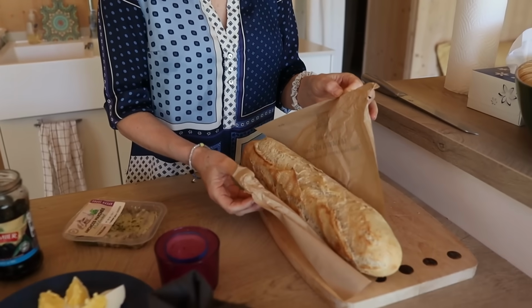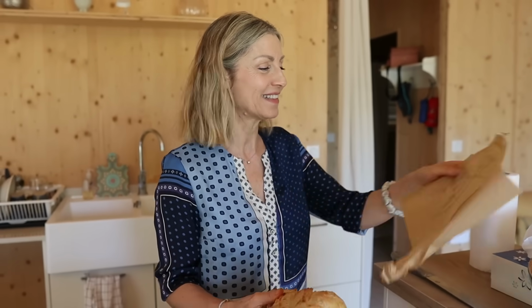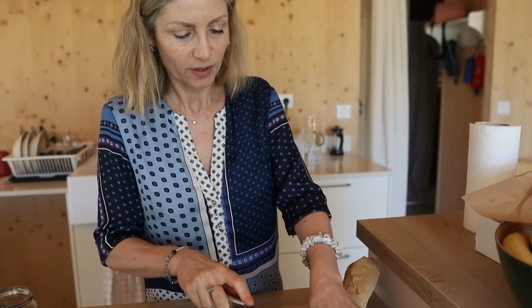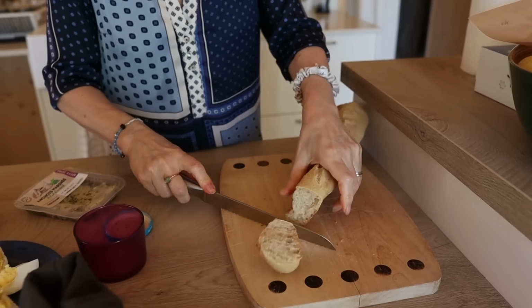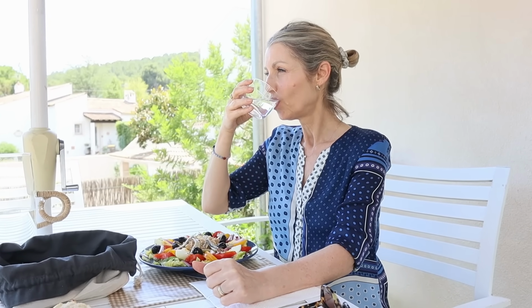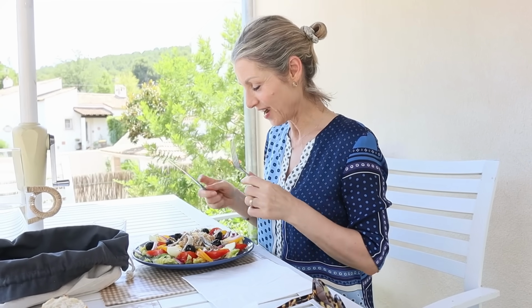And of course, some slices of fresh baguette. It's still warm. It's just amazing. And of course, because we need some carbs with the salad, so that's why. A glass of water. There we go. Where to start? I don't know.